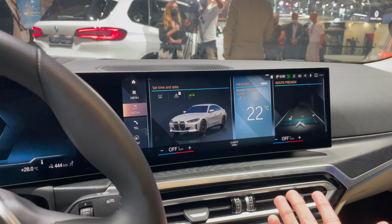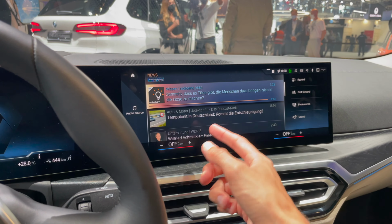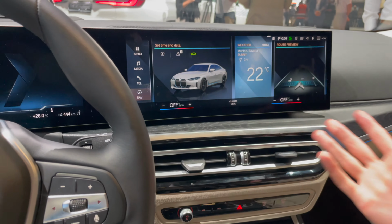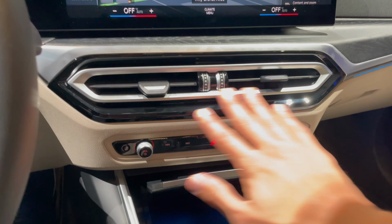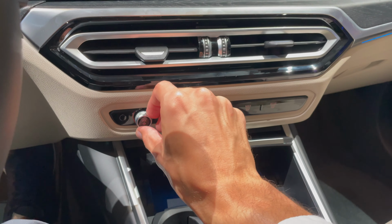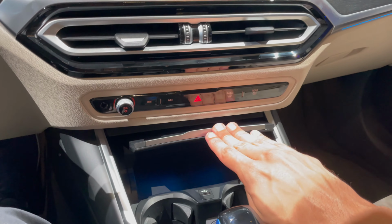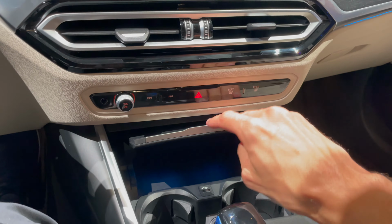You have media shortcuts over here, and you can also use the little wheel on the bottom, so it's easier maybe for you. You have also pre-shortcuts, home, map, navigation, phone connection, obviously via Bluetooth, and so on. On the bottom, classical air vents, volume. This is talk radio, hazards, stations, max, and then we have this really high quality finish wood. One-speed automatic. It looks really elegant.